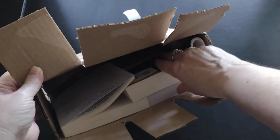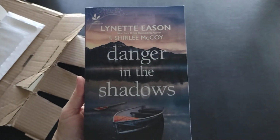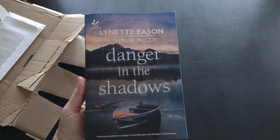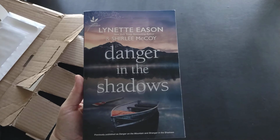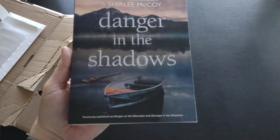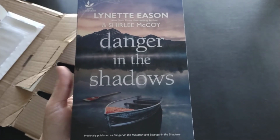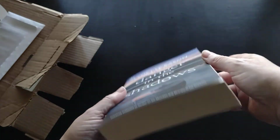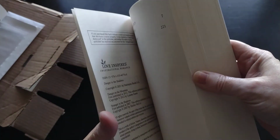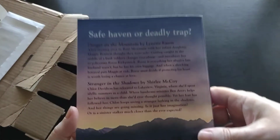Bummer. Okay. All right, so the first book I have is a Lynette Eason and Shirley McCoy. This would be what they call an anthology. It's got more than one story in it. This is Danger in the Shadows, but it's their 2 books, Danger on the Mountain and Stranger in the Shadows. This was published in 2021. This is probably what's considered my free one.